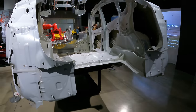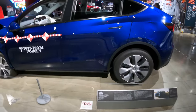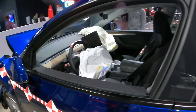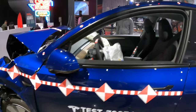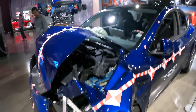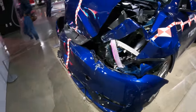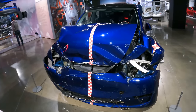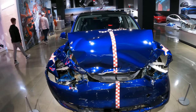Go around to the back here. Okay, so this is a Tesla Model Y crash test car. Test 78074. Airbags deployed with a front-on collision at, let's see, it was 35 miles an hour, so about 50 kilometers an hour in metric scale. See how the crumple zone at the front there, but the front cabin essentially is all intact. Crumple zone at the front crushes right in, pretty safe vehicle. So, you know, I feel pretty safe driving one of these, knowing this is what happens. And the passengers are safe inside.